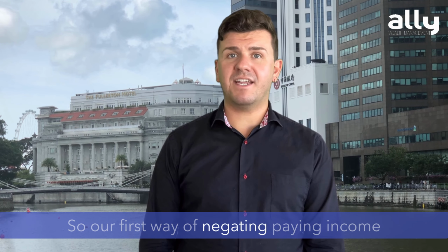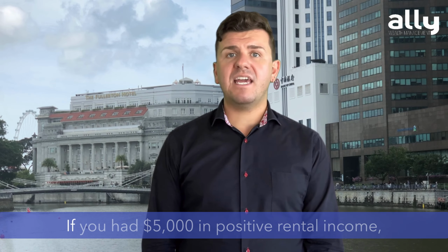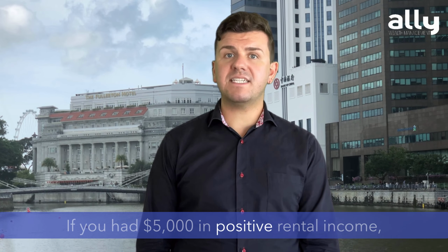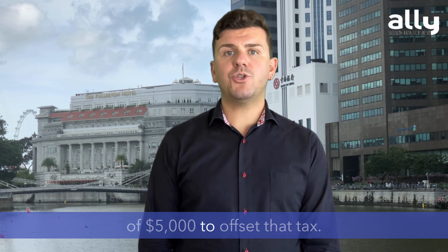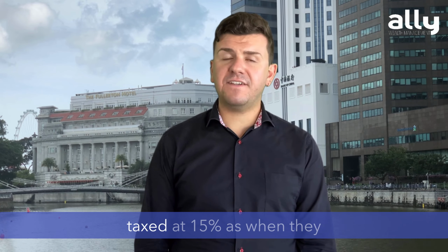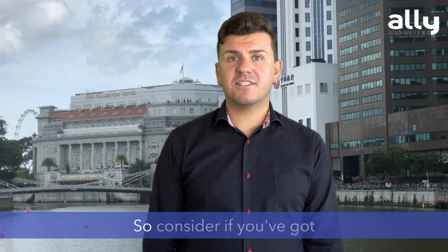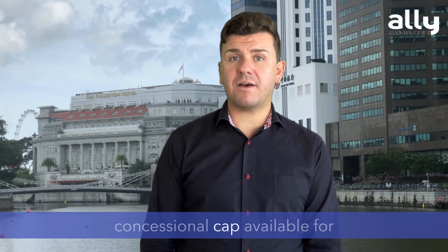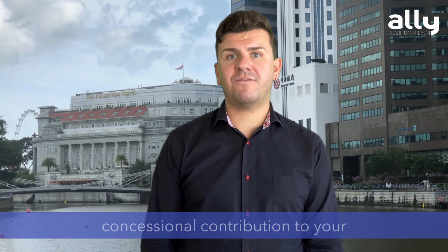So our first way of negating paying income tax in Australia as a non-resident is, if we revert back to my previous example, if you had $5,000 in positive rental income, then you could make a concessional superannuation contribution of $5,000 to offset that tax. Concessional contributions are taxed at 15% as they enter the fund. However, that is much less than the 32.5% tax that you will pay as a non-resident. So consider, if you've got concessional cap available for the current financial year, whether you should make a concessional contribution to your super fund to get essentially a 17.5% tax arbitrage.